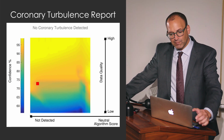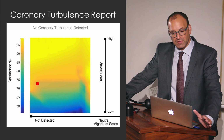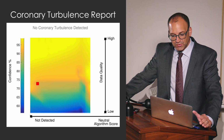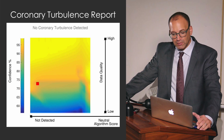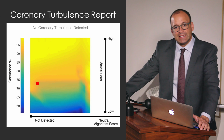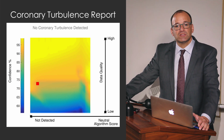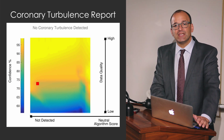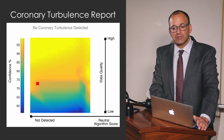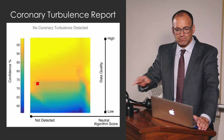So in this example, that red dot is far to the left. It says that coronary turbulence is not detected. And what's the confidence? Well, it's in the yellow, and on the percent scale, that's 80%. So for this patient, to help the physician make clinical decisions, there's an 80% chance that no turbulence is detectable. And that is as good as what we've been doing.